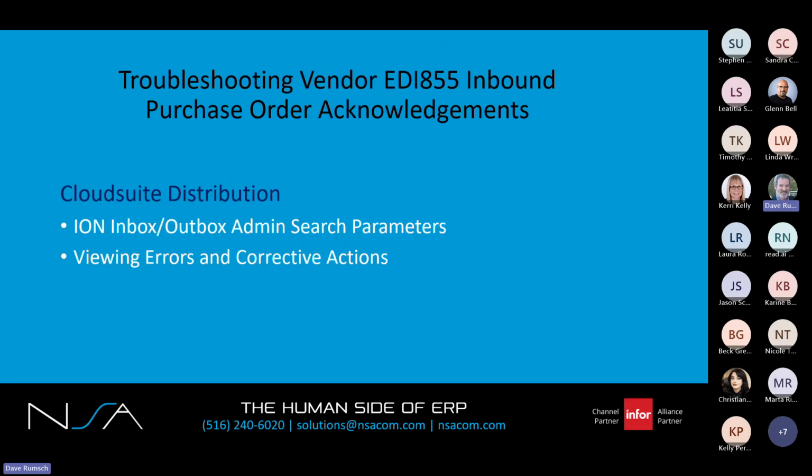So let's take a look at the search parameters for the inbox, outbox, and how to view and take corrective actions.